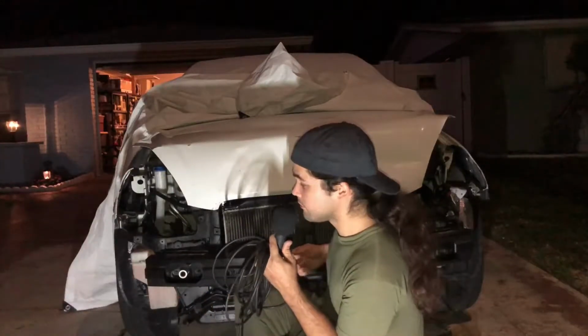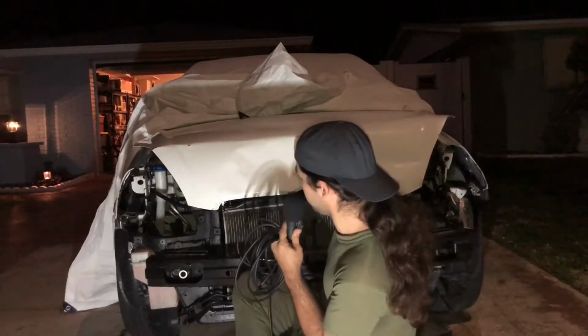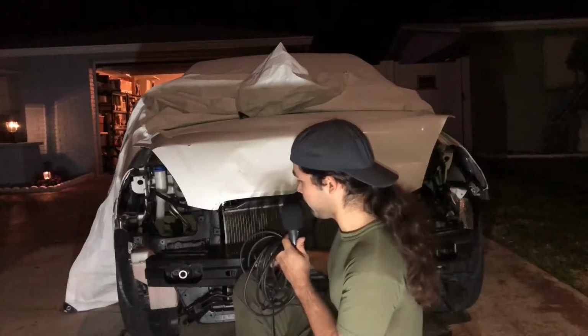I got a spare jug of coolant. It all cost me under $1,000, thankfully, for this car. Parts are kind of cheap for this car.